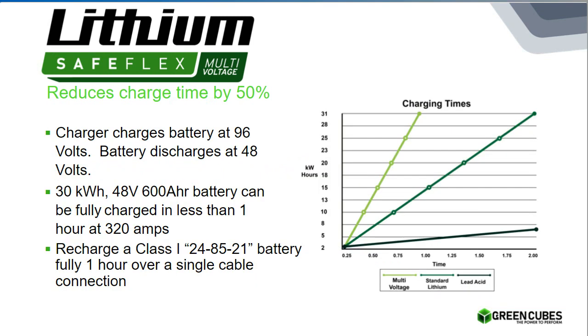So for example, a battery would charge at 96 volts and discharge at 48 volts with a 30 kilowatt hour, 48 volt, 600 amp hour battery that can be fully charged in less than an hour at 320 amps with a standard Anderson connector. So in essence, if something is familiar to you, you can charge a class 1 248521 battery fully in 1 hour over a single cable connection.